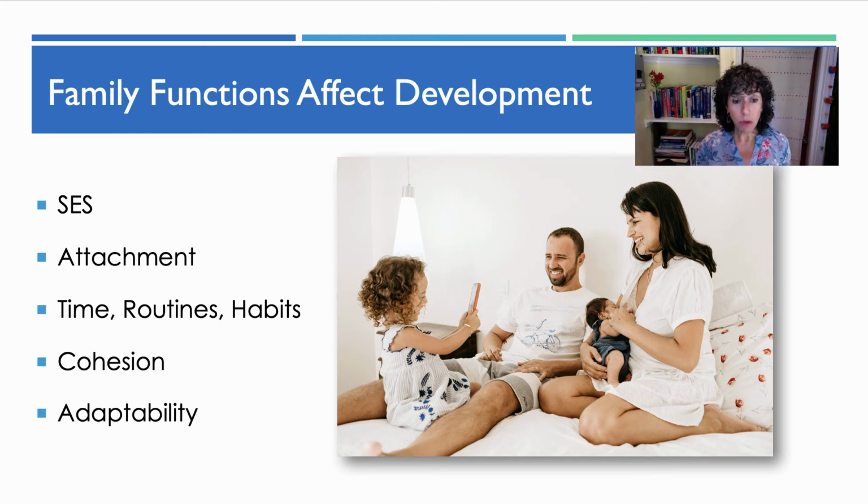Also, time use, routines, and habits affect kids and affect development and vary amongst families. One way to think about it is Maslow's hierarchy of needs. For example, if the family is struggling to meet their physiological or safety needs, there's less energy, time, availability to address other needs within that child.